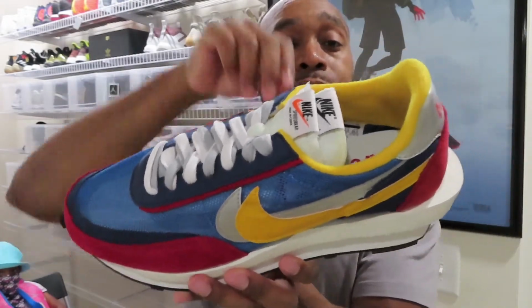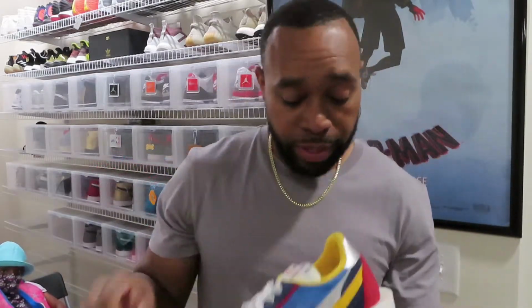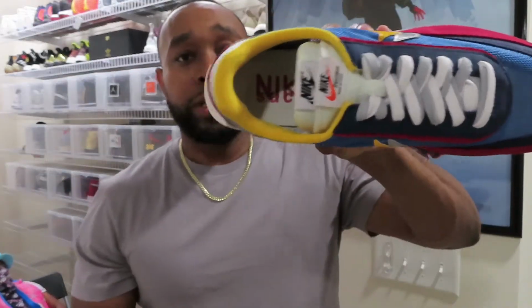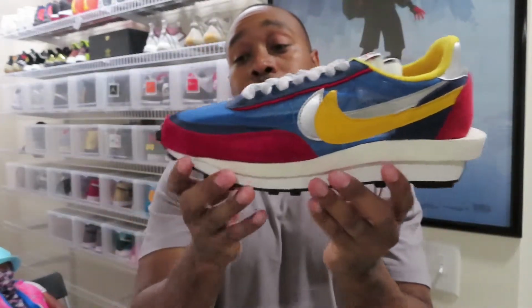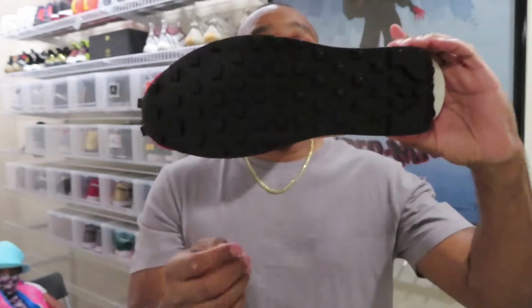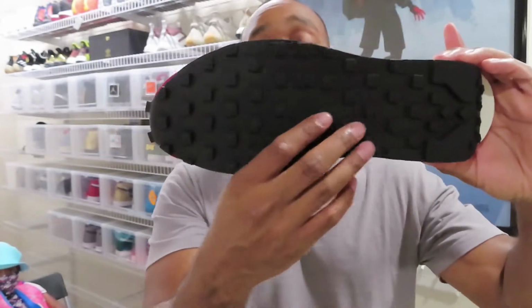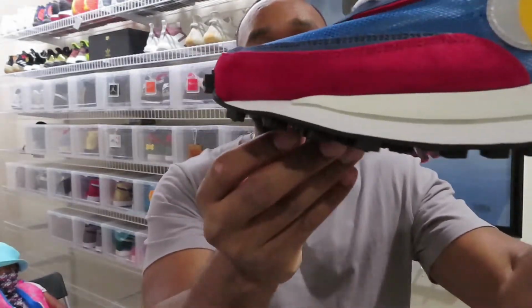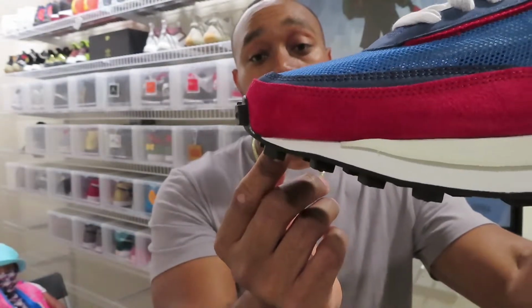It's not really two tongues, but they made it thin enough so when they come together, they appear to be thick as one tongue. On the inside, you have Nike Sacai, and then you have the knobs. I guess the sole of the shoe has very thick knobs, almost like a mountain bike. Interestingly enough, they go to the front, which is something we are not used to seeing. It literally has the knobs right there in the front, which is very interesting.